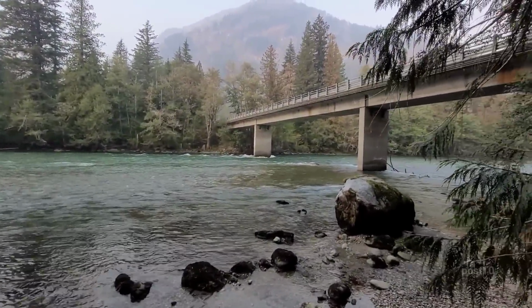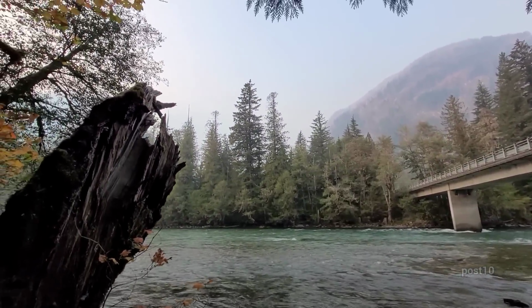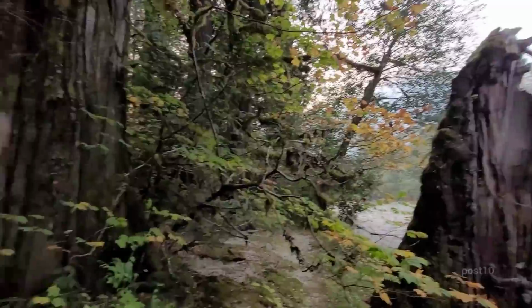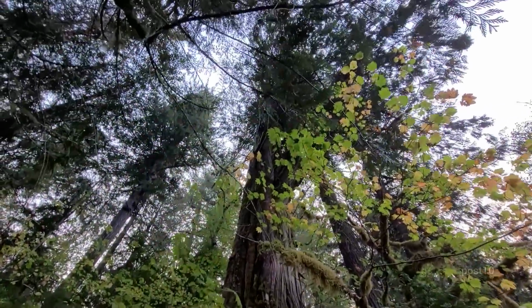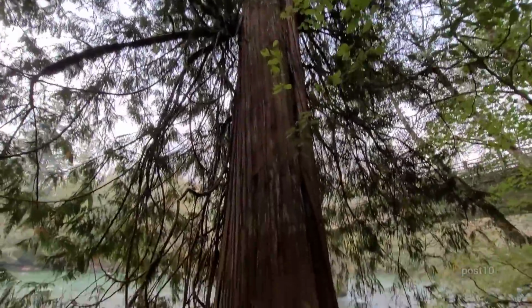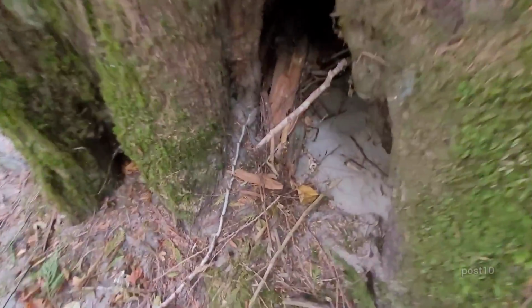Beautiful bluish green water and a bunch of wildfire smoke in the sky. Check it out. This other tree right next to it also is pretty hollow. I don't see any animal tracks, thankfully, but a lot of space in there.